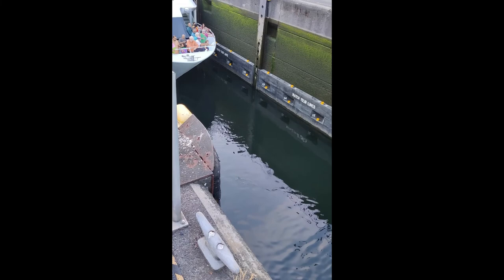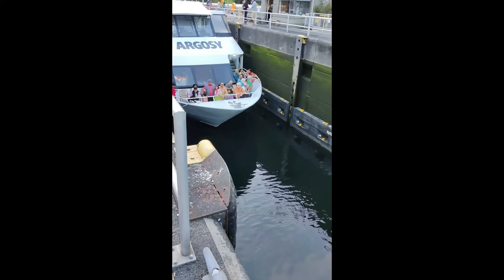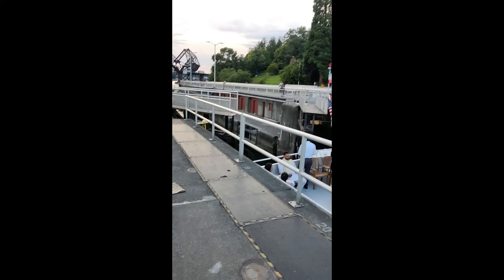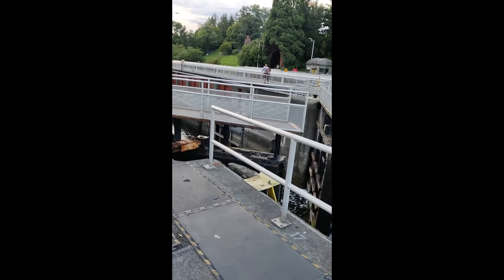So along with the water level, the planks will rise, and the yacht, which will be secured to these planks, will ultimately rise in the water to go into the lake. We can see one side bridge closing so that the water level can be taken up to the water level of the lake.